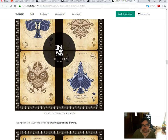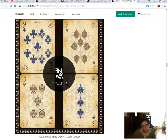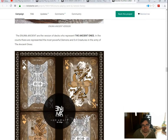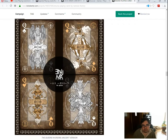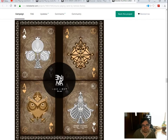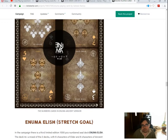Actually, I do think I recall showing this one. Nice custom aces. Custom number cards. A lot of detail. All sorts of stuff in there. It's not bad. Here's the Ancient Edition, the Ancient version, which is basically the same, just in brownish colors. I guess it has different artwork on the court cards as well. I kind of prefer the standard one as opposed to that one.